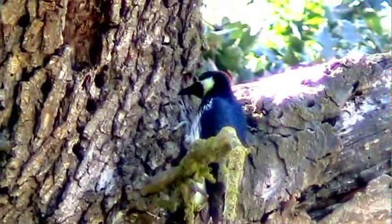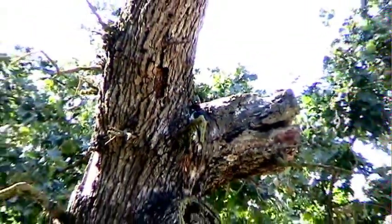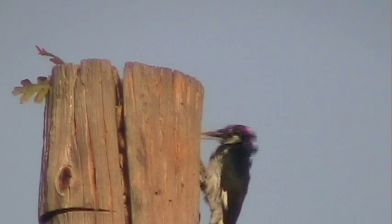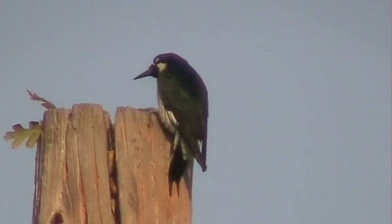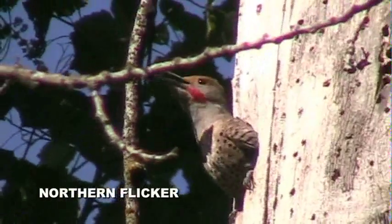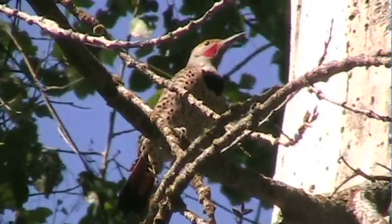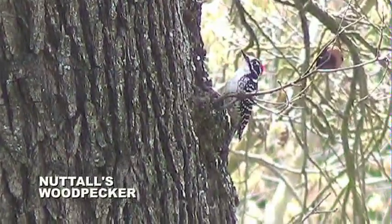Woodpeckers need the dead trees and limbs in the park to feed and nest. This acorn woodpecker, known by its white cheeks and red head, also uses the dead limbs to store acorns. The northern flicker is brown with a black necklace. A Nuttall's woodpecker is easily distinguished by its barred white and black back.